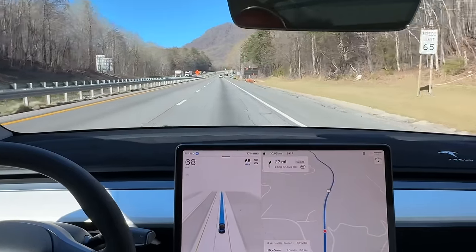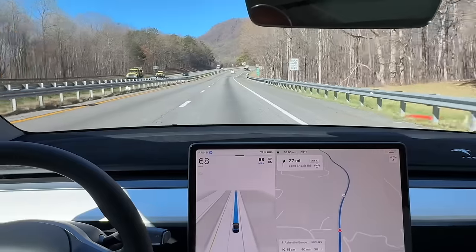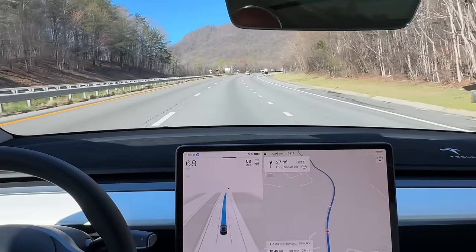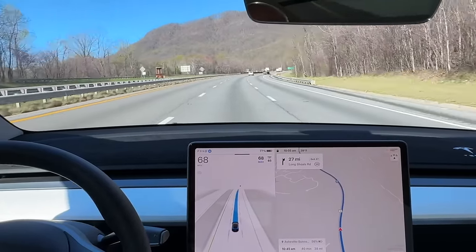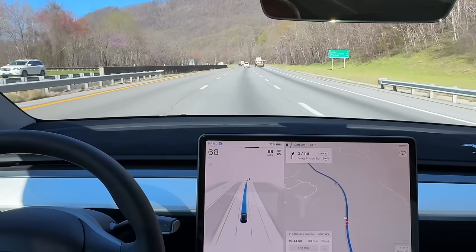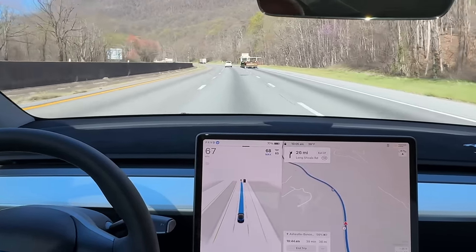We're up on Interstate 26, headed to the west, which at this point is headed north. We have 27 miles to the map anomaly at Long Shoals Road, and it wants us to get off and get back on. We'll ignore that. We may have to disengage because full self-driving will want to follow the map directions, and that is not what we want to do, but we'll see what happens.